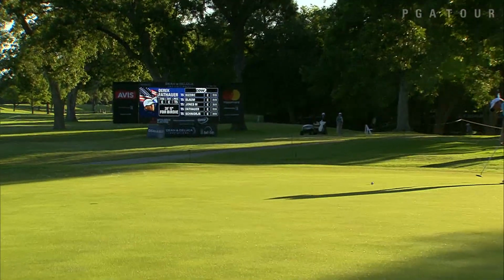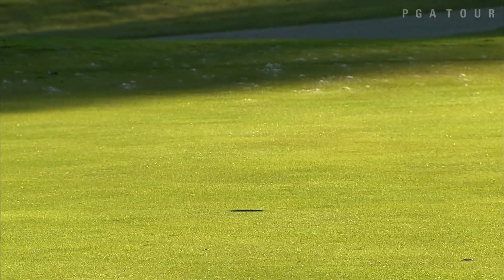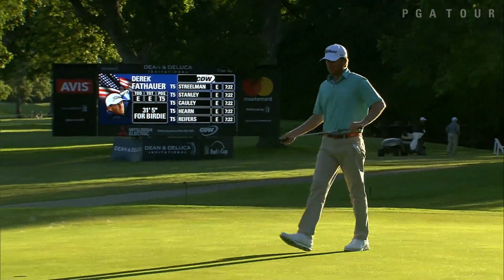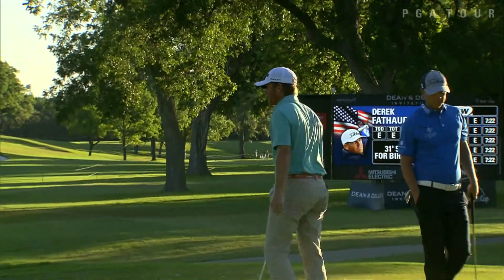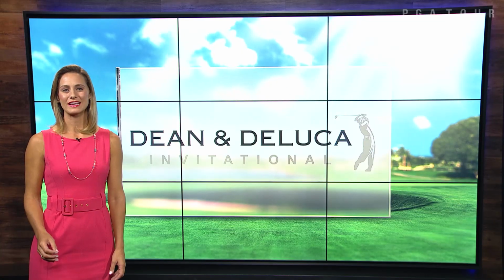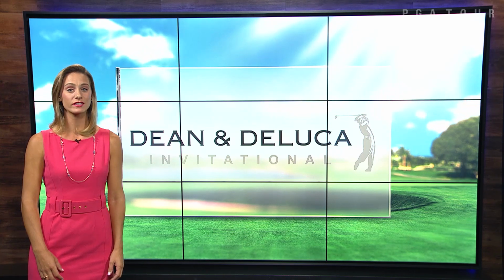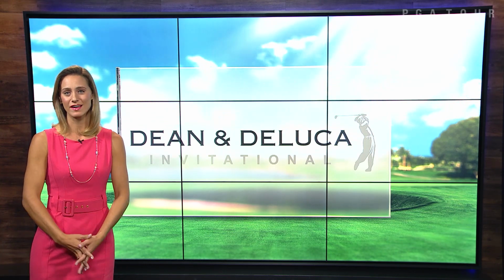After day 1, Derek Fathauer has a share of the lead. He nails a 31-footer for birdie on the par 4 10th hole. His best finish on the books was when he got third in October of 2016. Fathauer played nearly flawless golf with 6 birdies and a bogey to get the early clubhouse lead, shared with J.T. Poston and Kelly Kraft at 5 under par.